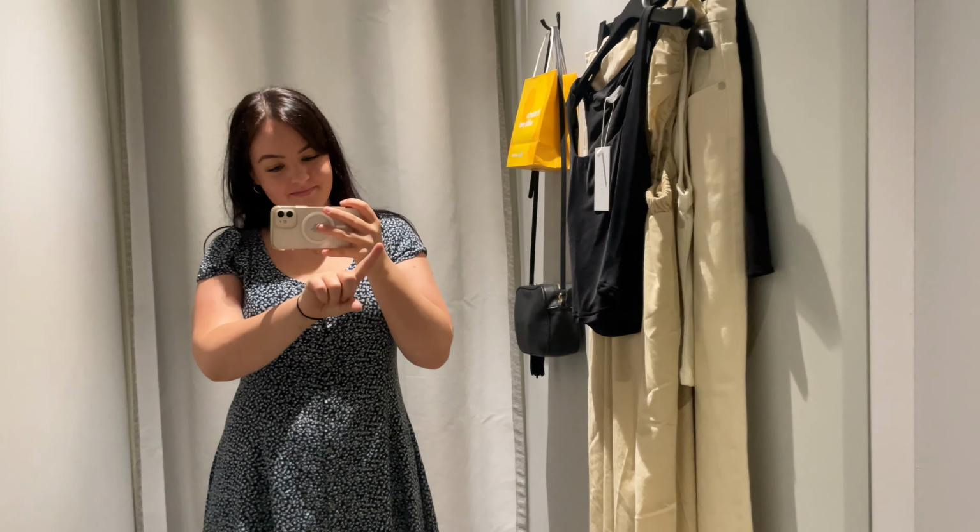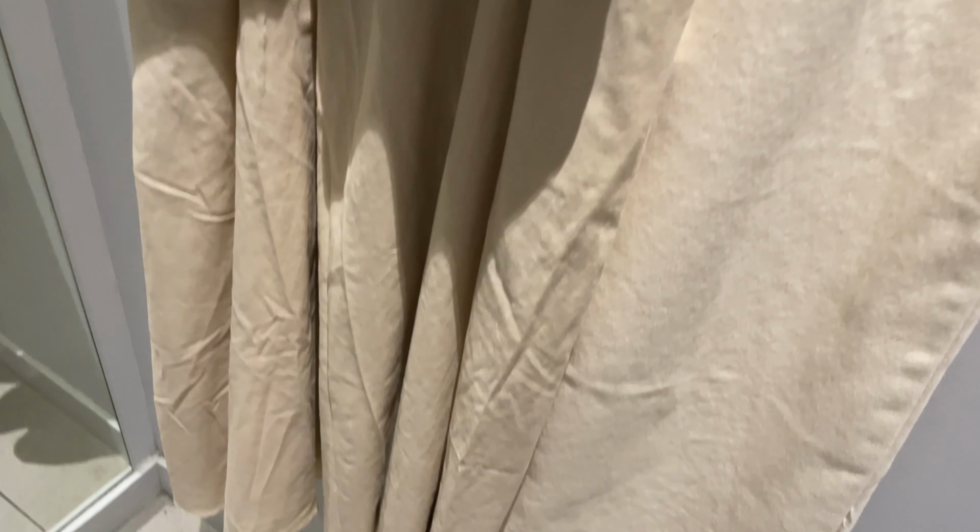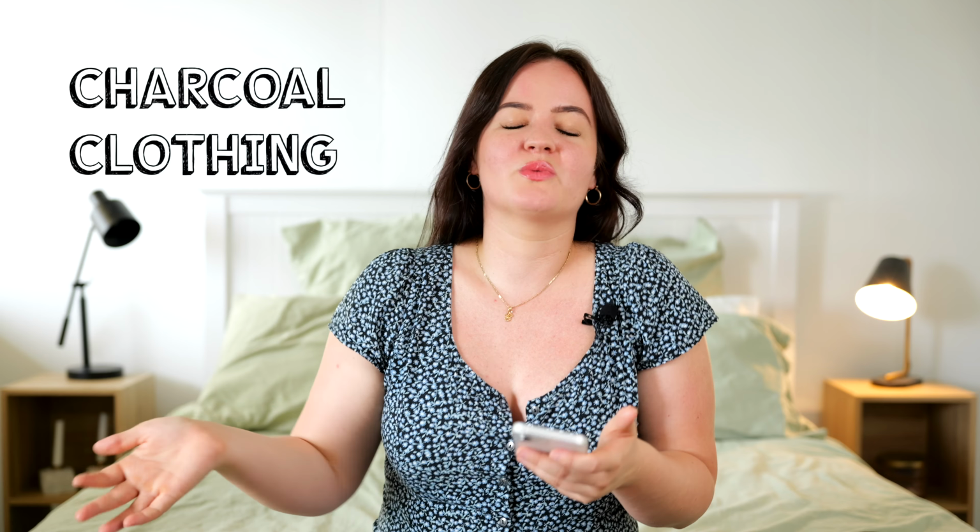Okay, so the first place I went to was Charcoal Clothing, which I'm pretty sure is an Australian clothing brand. I don't usually shop there just because a lot of their pieces are more trendy, fast fashion-y. So I don't like to buy a lot of clothes that fit into that category because I just know that I won't want to wear them in 12 months time. So I thought I'd kick it off and try a few things to start with.